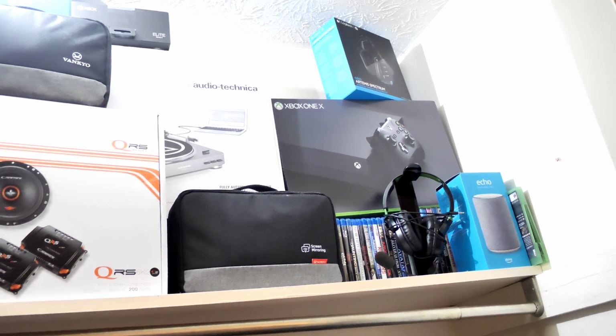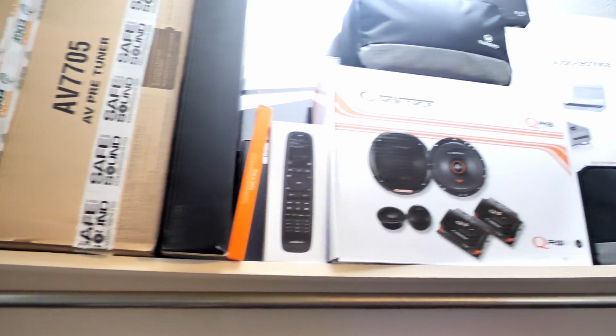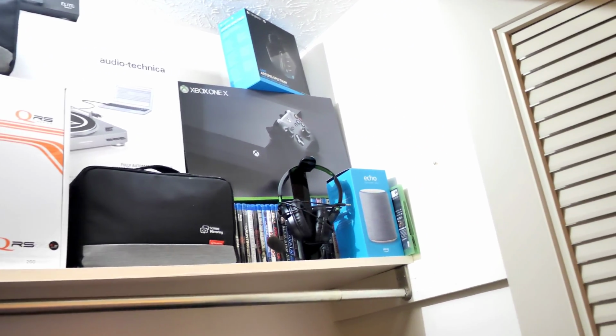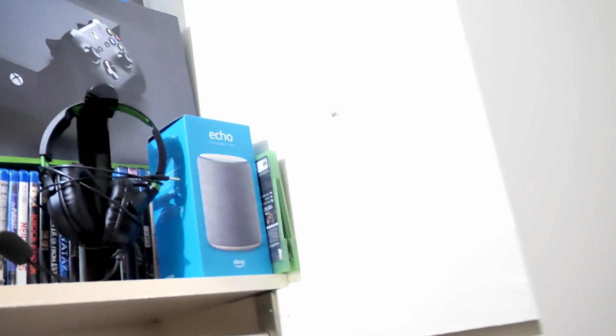So that's the Marantz receiver box, car speakers, the projectors that I have are back there, Xbox box is back there, headphones, amplifiers for the car, Blu-ray player, all that stuff is still up here just in case I ever give it away for you guys. You have it in a good box to keep, so I keep it. Behind all this stuff is my Blu-ray collection.